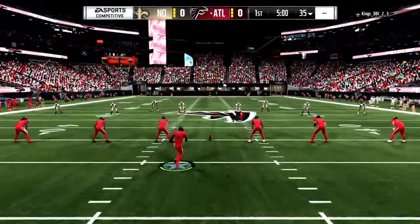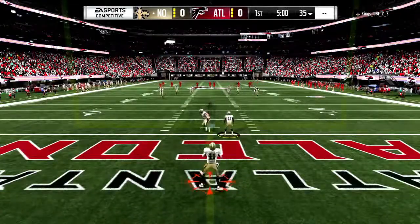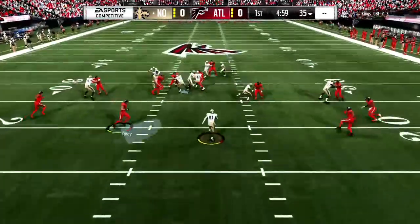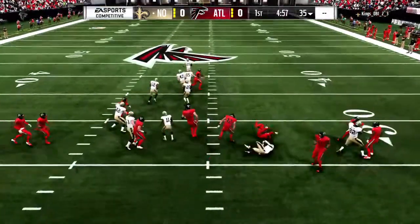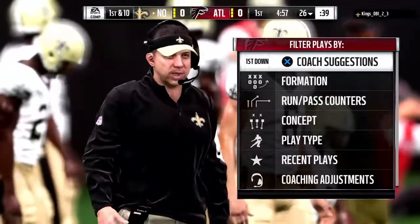Here's Bosher to kick it away. This is taken about 7 yards deep, and he'll get it up to about the 26-yard line, just across the 25.